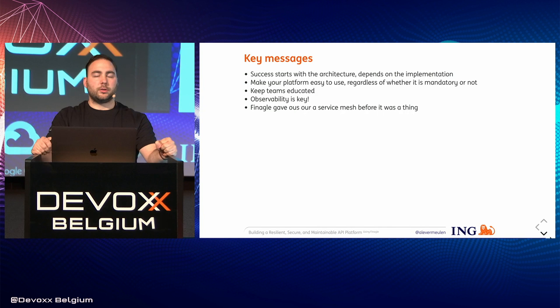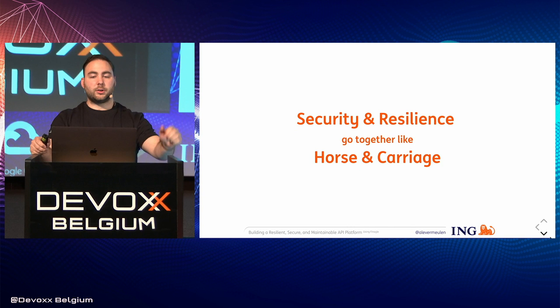Please, even though you might have all these kinds of mitigations like load balancing, etc., observability is key. So still you should be knowing what's going on in your landscape with your application so you can act upon it and even prevent things. And actually, looking back, Finagle gave us this thing called a service mesh before it was actually already a thing. So this was nice. To conclude, security and resilience go together like horse and carriage.